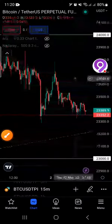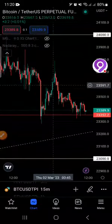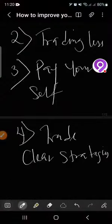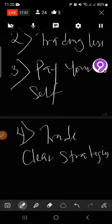So always make sure that when you're trading, let the setup be clear. You can observe that sometimes I decide to ignore some coins if the setup is not something I really understand. Yeah, so I think that is very clear. Always trade a clear strategy. If the strategy is very clear, that's when you should trade.